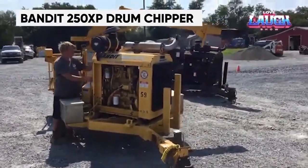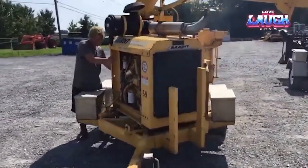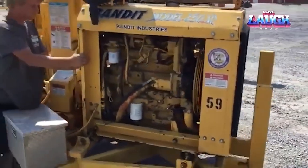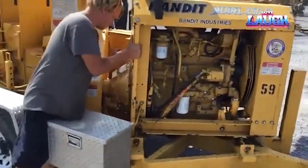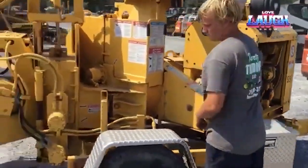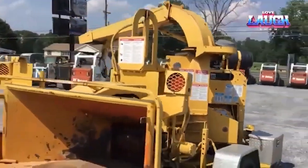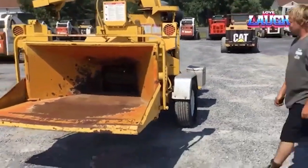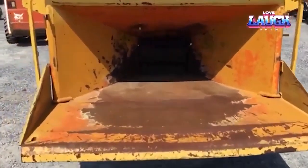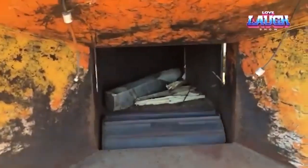Next, let's take a look at the Bandit 250 XP drum chipper, a powerful and versatile chipper designed for heavy-duty applications. This machine features a 174 horsepower diesel engine and a large drum equipped with sharp, durable knives. The 250 XP can handle material up to 19 inches in diameter, making it ideal for processing logs, branches, and brush. The hydraulic feed system ensures smooth, efficient operation, while the adjustable discharge chute allows for precise placement of wood chips. The Bandit 250 XP is perfect for tree service companies, landscaping businesses, and biomass production.